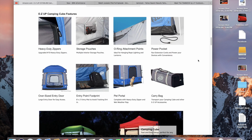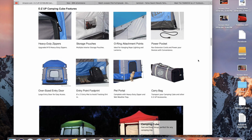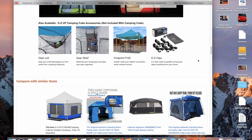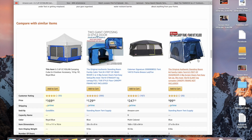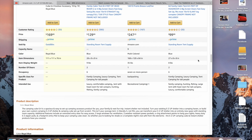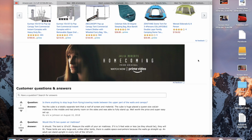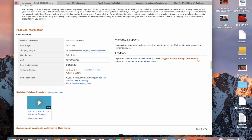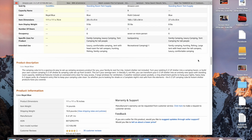It's nice. It appears to be well made. It definitely uses good material. But you have to have the awning and the frame for it to work. Otherwise, you have 4 walls with nothing to support them and no roof. Well, excuse me. Okay, yeah, it holds 6 people.